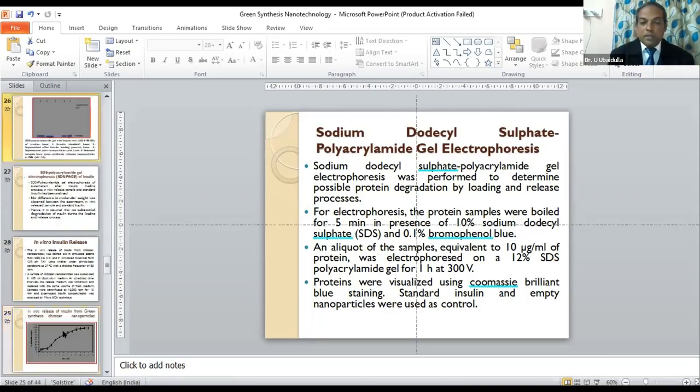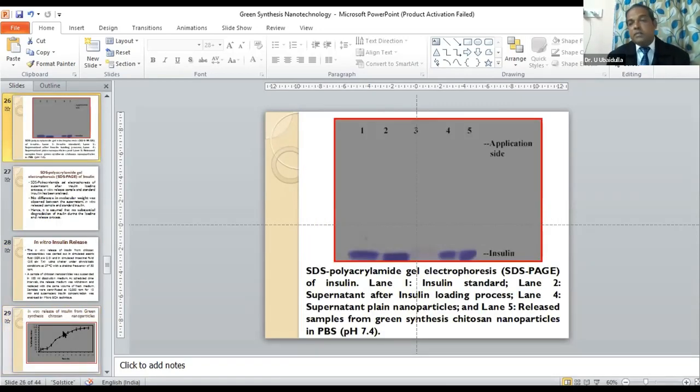So here we can see that the insulin is stable and active inside the nanoparticles. When compared to the pure insulin, the molecular weight and the activity of the insulin are the same. So this technique can prove that insulin is stable after encapsulating into the chitosan nanoparticles.